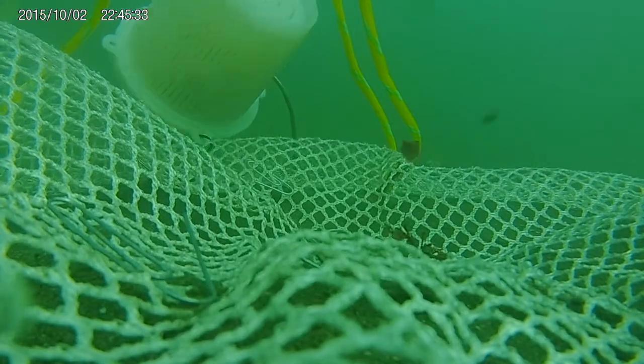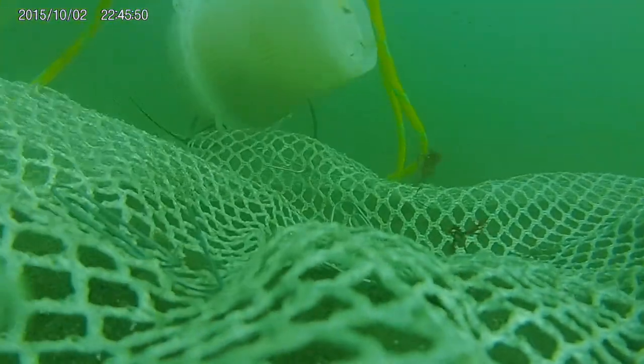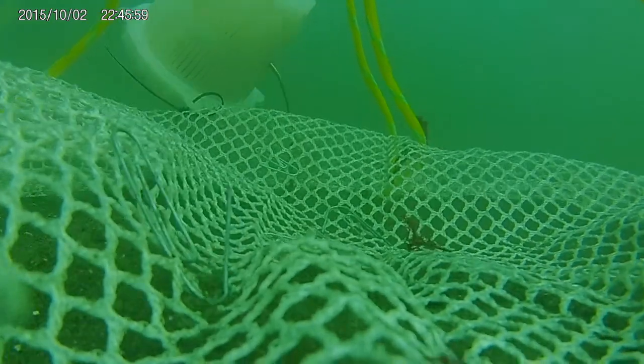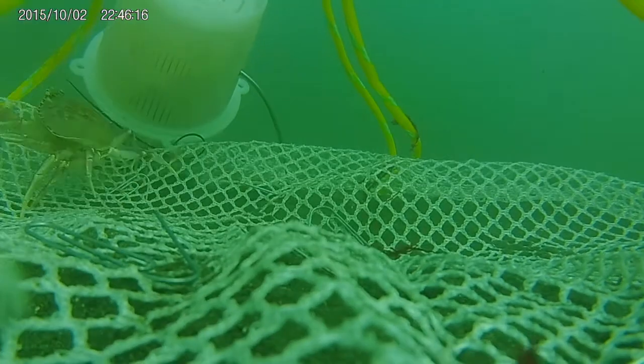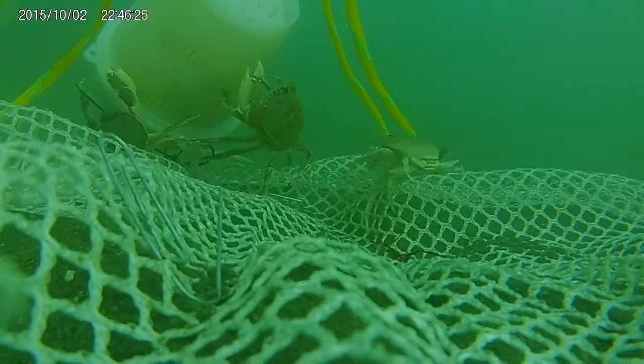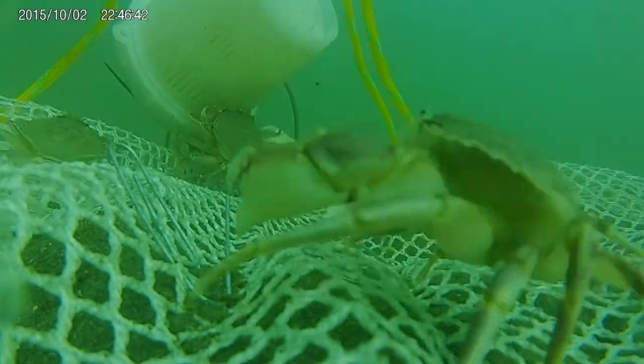So it's not long now before we start to see some crabs in the background. There is one that walks by in just a second here. There it is. Hello crab. One thing I want to point out is how murky the water is down there. Again, not something we saw the other day when we looked just at the pier pilings.